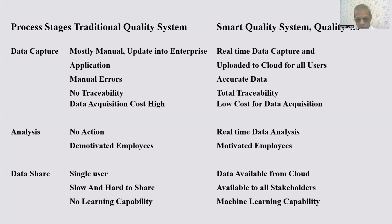Second is the analysis. Today, as we are talking about the digital supply chain, the most important technologies everybody is talking about are analytics, artificial intelligence, machine learning, all these things. Analysis in a traditional manual system is just impossible because the data is not in a structured way. Unstructured data cannot be captured or analyzed. While in a digitized system, real-time analysis is available, and that makes a big difference.